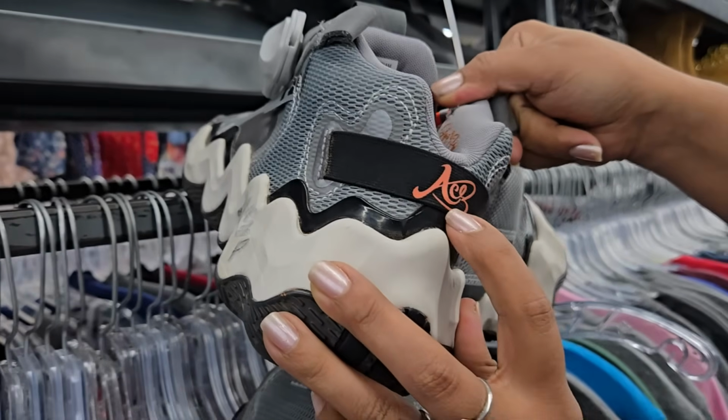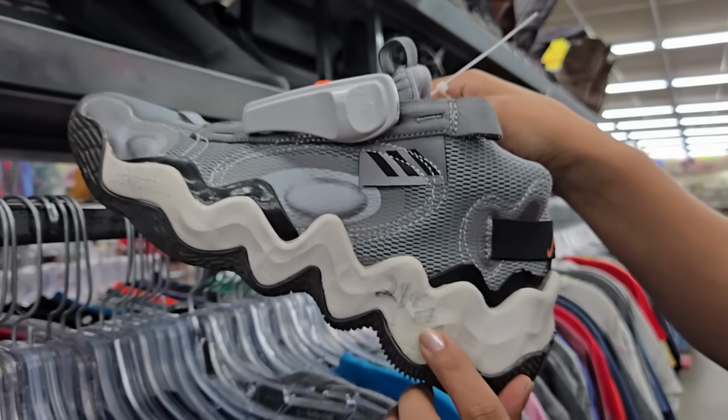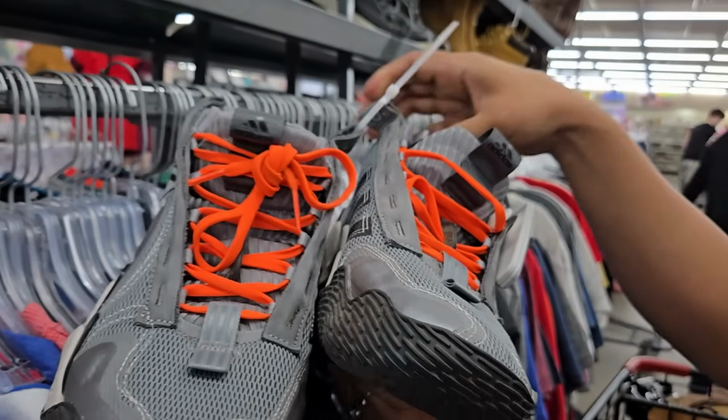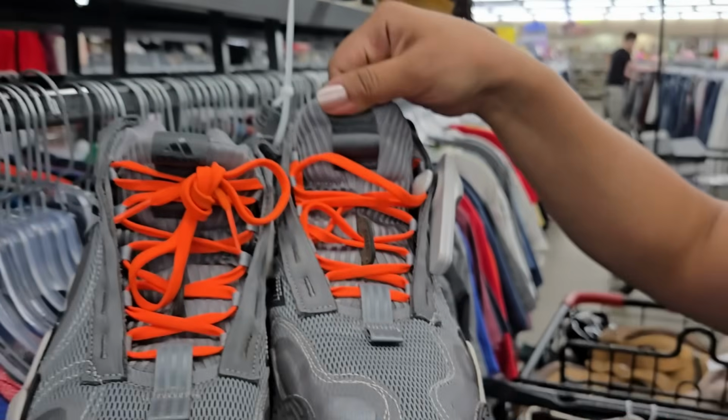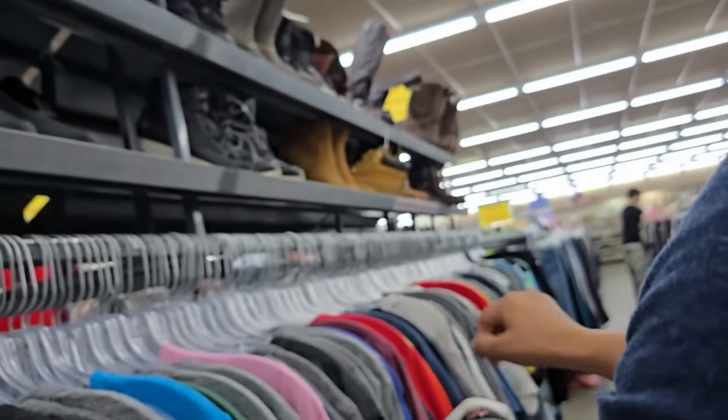But for these, I didn't realize until later when I got home and was looking over things that it actually got the style name wrong for these shoes. So the research it gave me wasn't accurate. That's another thing I'm going to keep in mind next time I use ChatGPT to source. I'm going to be double checking that it got the style name right.